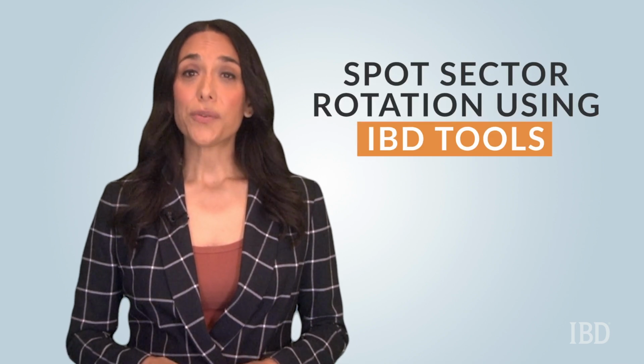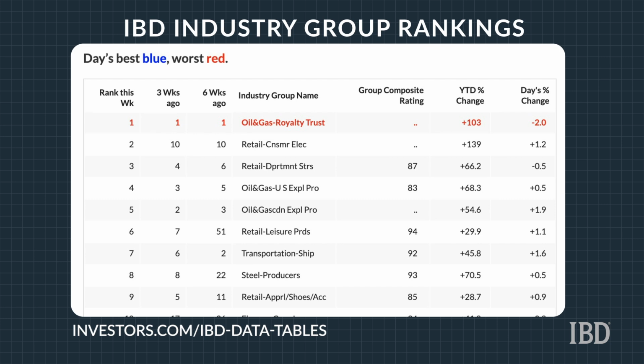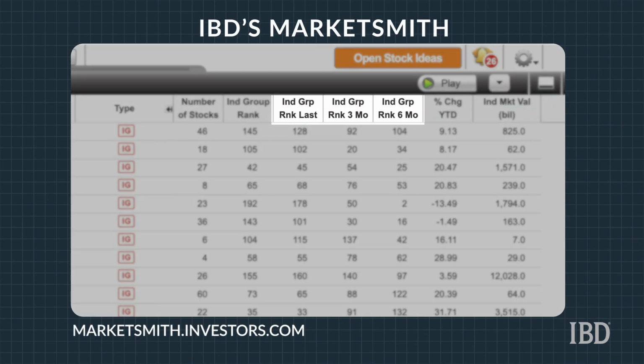Here are several ways to spot sector rotation using IBD tools. First, scan the IBD industry group rankings on IBD data tables at investors.com. Compare the current ranking with the rankings from 3 and 6 weeks ago to detect shifts. MarketSmith also displays rankings going back to the previous week, as well as 3 and 6 months earlier.